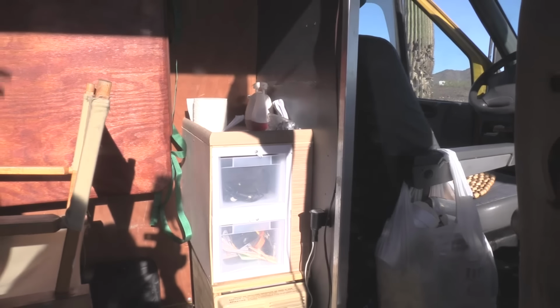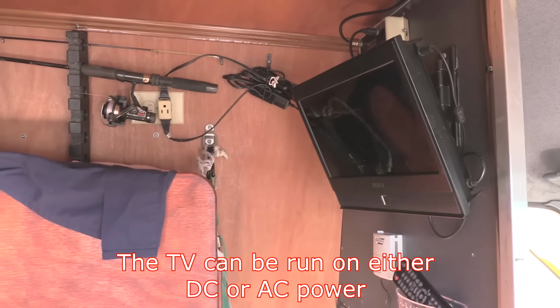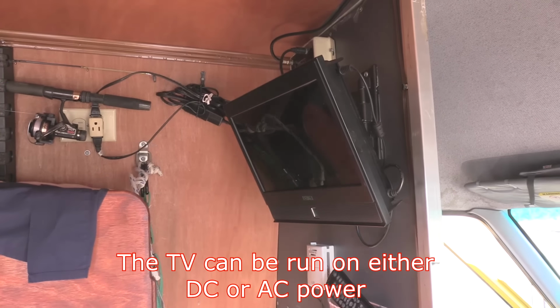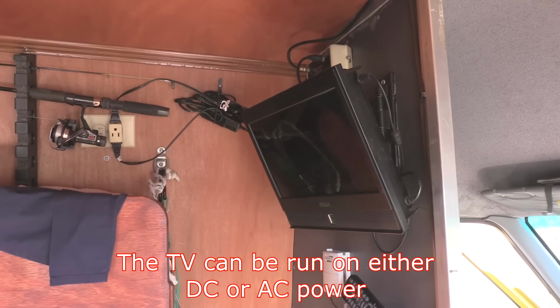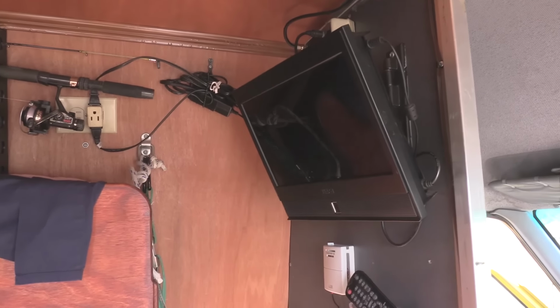Yeah. And then here, you've got a little TV, I see. A little truck stop TV, 12 volt or AC, and a little power adapter there above it to boost the signal a little bit.